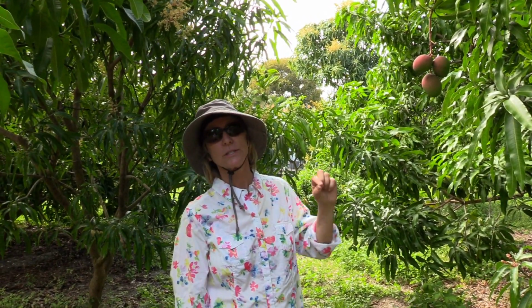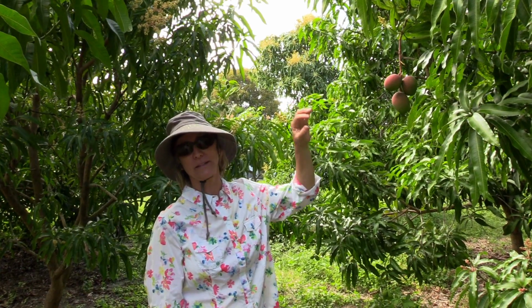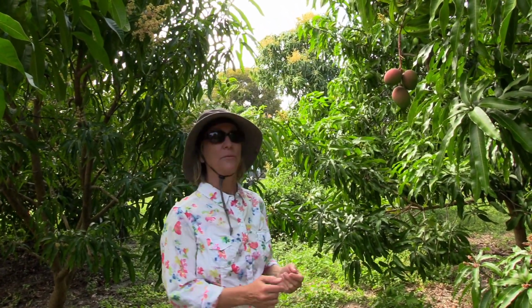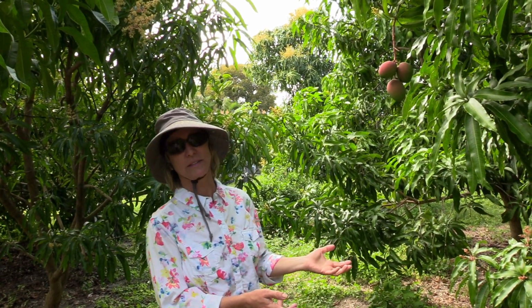Not only will that dry out the stigmas in those flowers, so that the pollen won't stick to the stigmas, but also the pollinators will have a hard time getting up that high in that strong wind. But we'll have to just see. We're hoping, of course, that each tree produces lots of fruit.